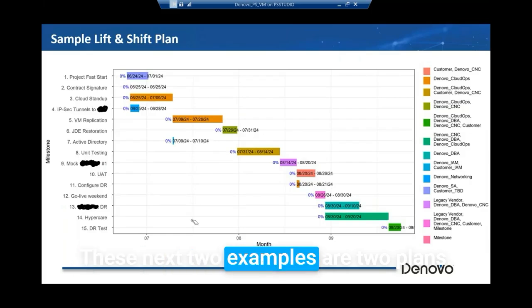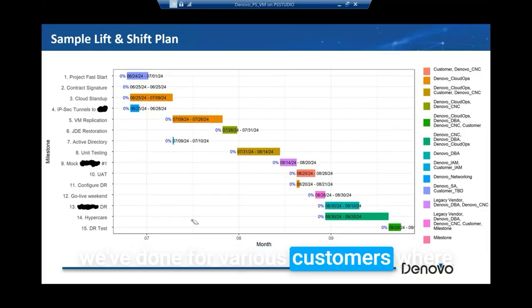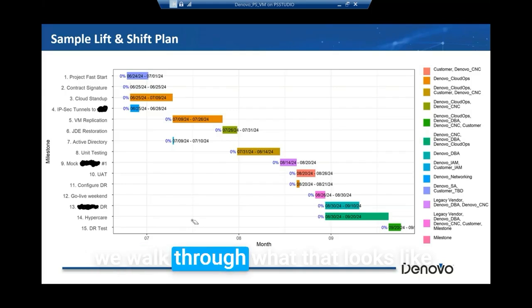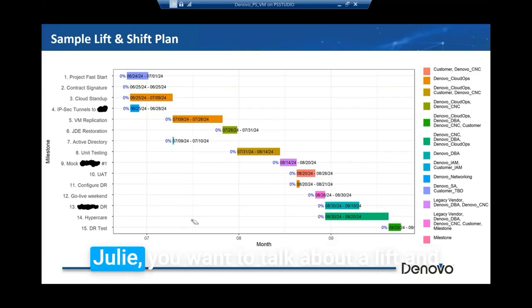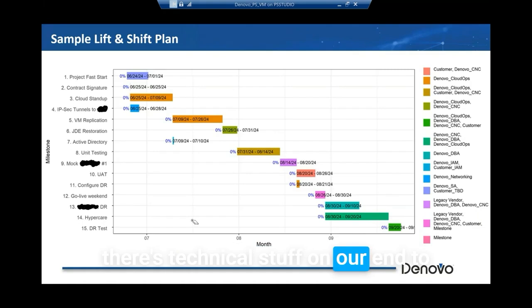These next two examples are two plans. These are actually from assessments that we've done for various customers where we walk through what that looks like. Julie, you want to talk about a lift and shift and how we would go about that? Sure. From an application perspective, obviously there's technical stuff on our end to get ready and prepared.